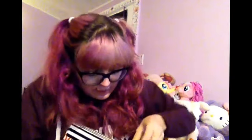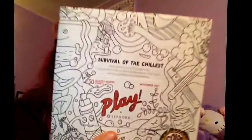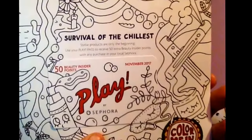Alright, I'm going to try to use these nail clippers. Try to get it open here. Ha ha! Alright. First thing, Sephora Play, Survival of the Chillest.